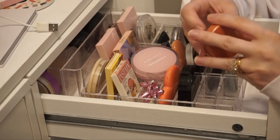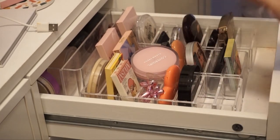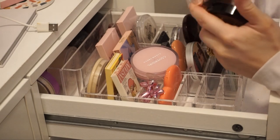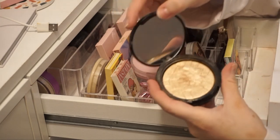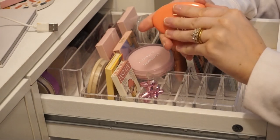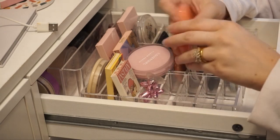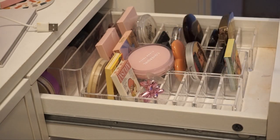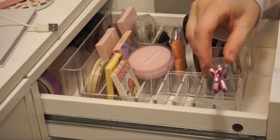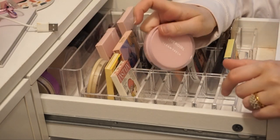Alright, let's see. This Tarte blush, I do like this shade too, so I'm gonna keep that one. And Anastasia Beverly Hills, So Hollywood, I'm gonna keep that. Too Faced, I already know I'm not gonna be able to get rid of this, because I like the color, and I just love the packaging. It's like the best. Okay, I have a phone stand in here. I don't know why. I have that CoverGirl powder in light.